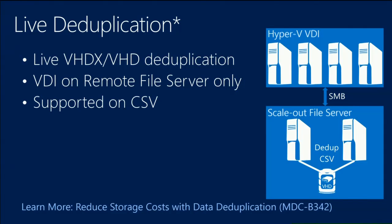So dedupe just works on file servers. Please do not turn it on the host, on the Hyper-V host. We really do not want any kind of extraneous processing to be done on the Hyper-V host. Leave the host for virtual machines. Yet another reason for centralized storage: separate out storage and compute.